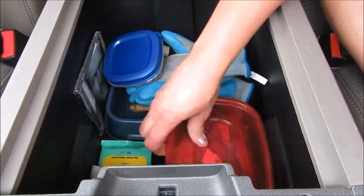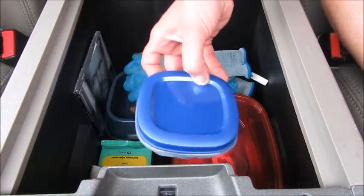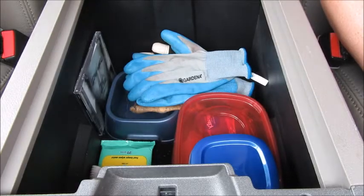So that one gets stacked there. This one goes on top. And the girls' emergency kit goes there. So there. That is it.